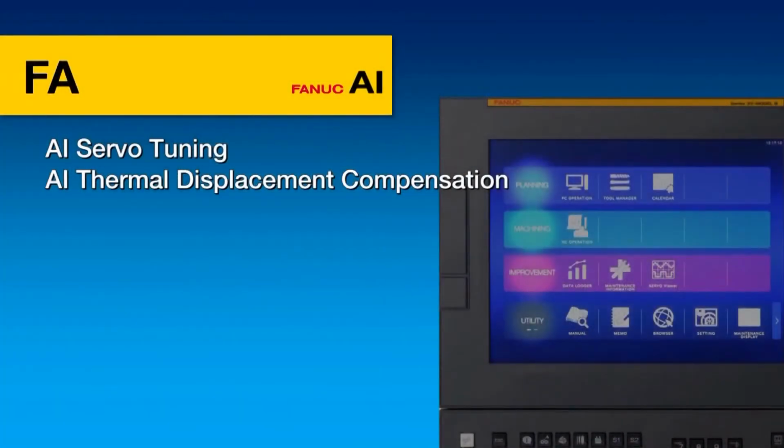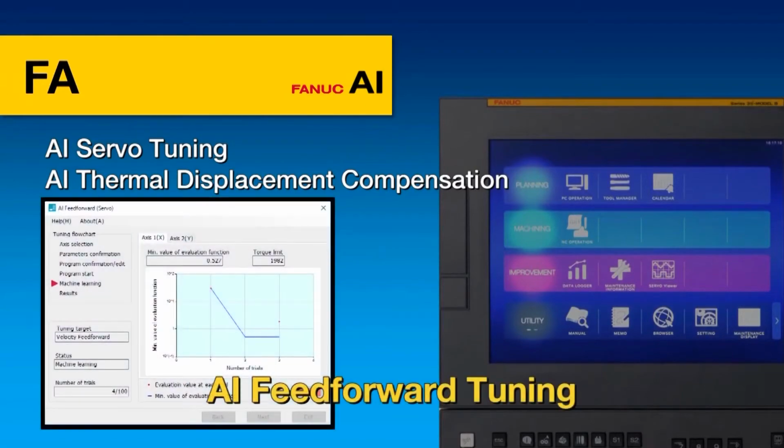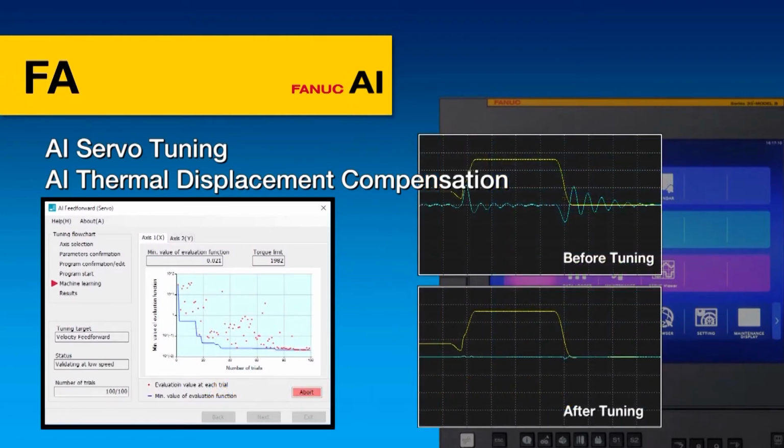FANUC offers functions which utilize artificial intelligence. AI servo tuning uses artificial intelligence to automate servo tuning that was performed by skilled engineers through trial and error. With this, tuning becomes simple and is optimized to further improve machining performance.